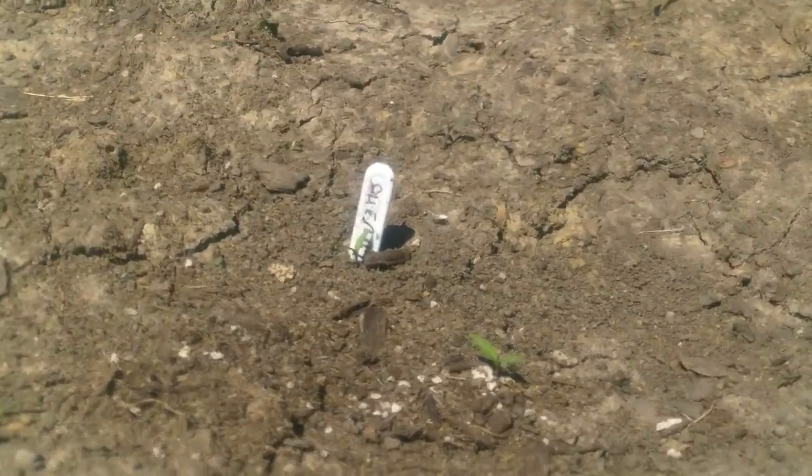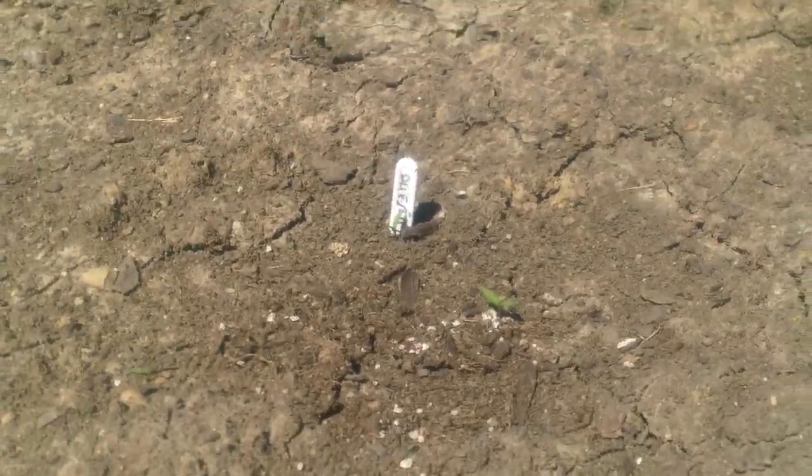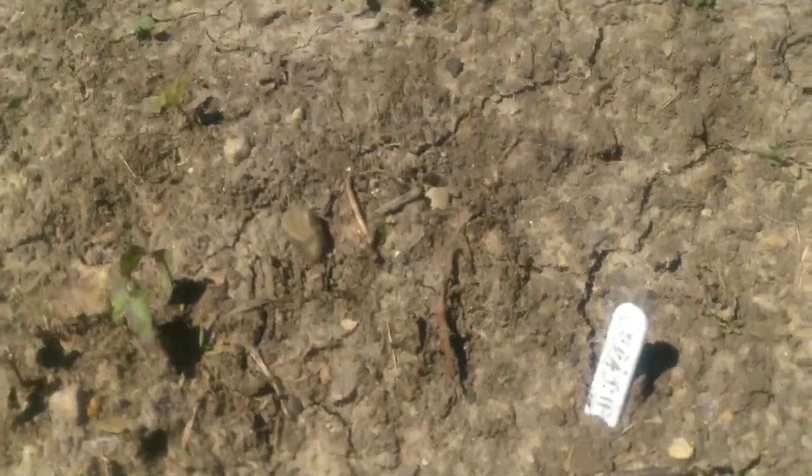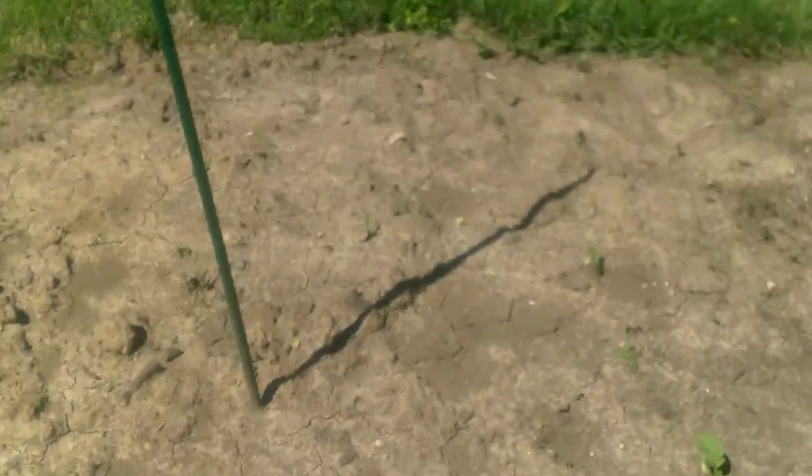There's a cherry tomato, or cherry pepper. That's a thick-walled hot pepper, which is pretty rare. Guajillo that hasn't sprouted. This is the yellow bell pepper we had from our fajitas that hasn't sprouted at all yet.